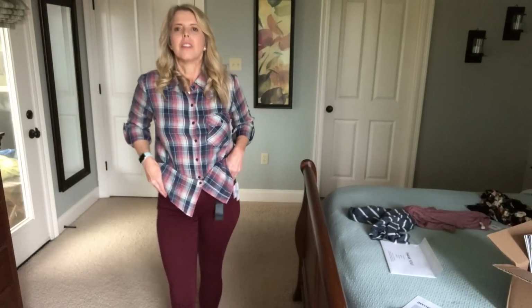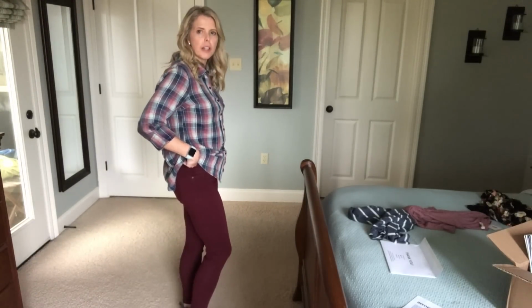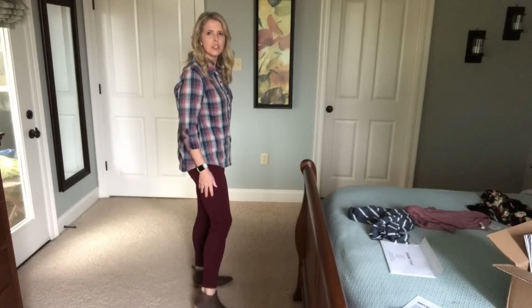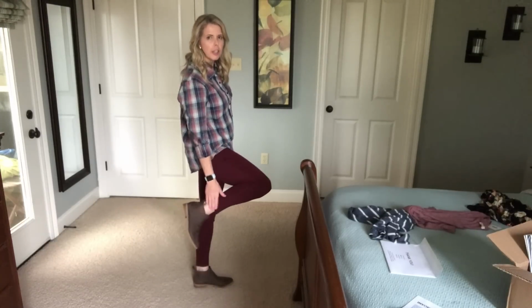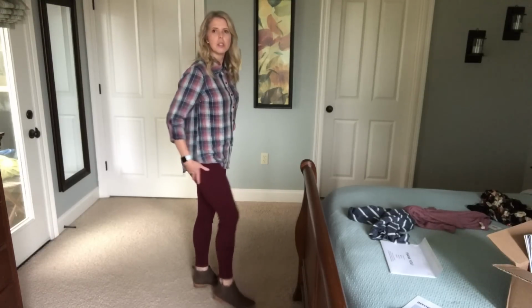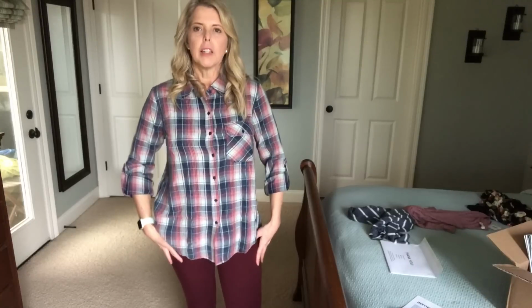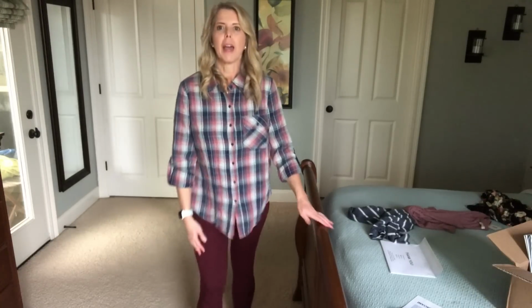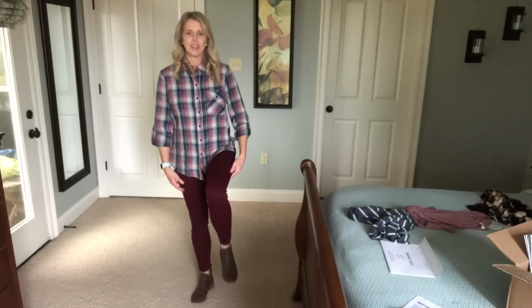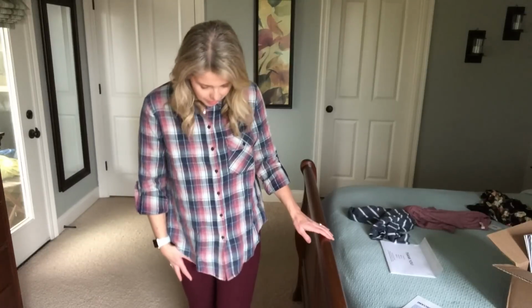Okay, so they're light jeans, but they're really stretchy and fit perfectly. The only thing is they might be a little short. I guess they're okay with these ankle booties. But they fit perfectly in the waist. They don't bag out at the knees. I hate when they do that. And so stretchy and comfortable.